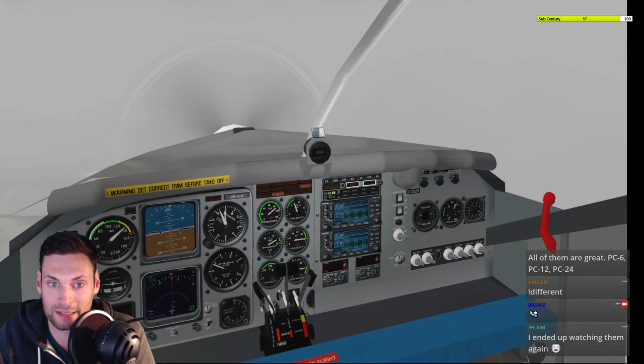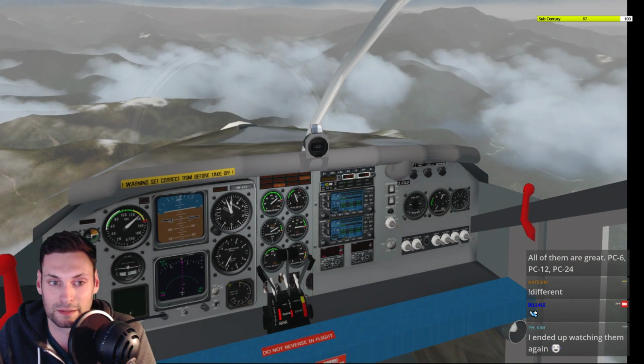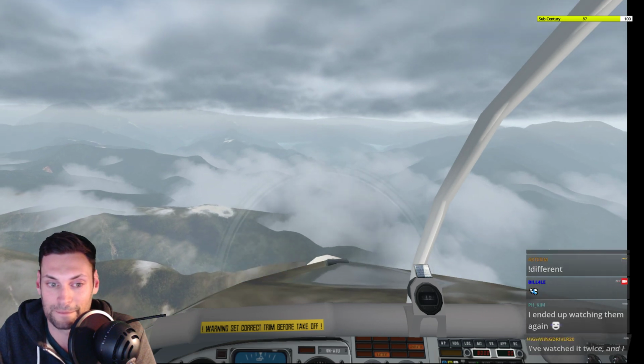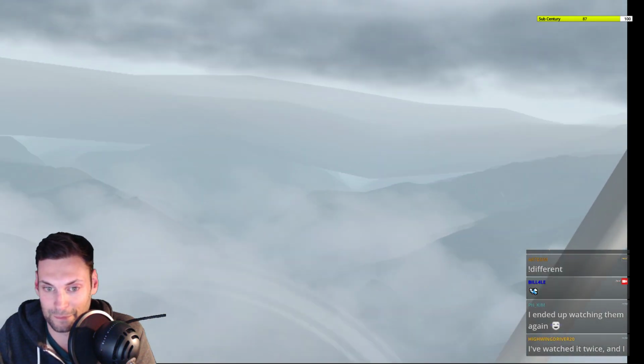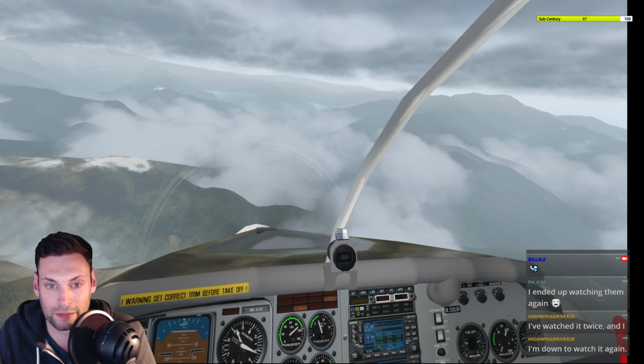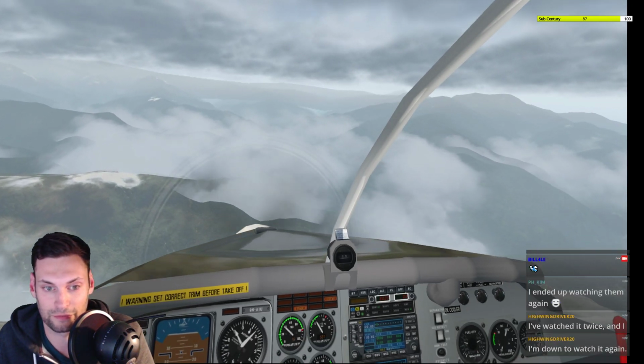There's our airport in sight. These clouds are really pissing me off. Okay, so we are in sight. We're gonna do a little bit of a flyby here.